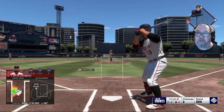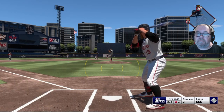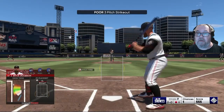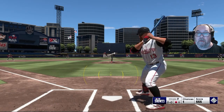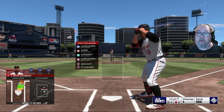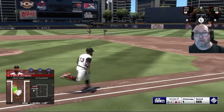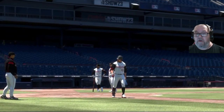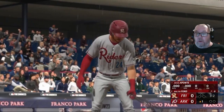And we have an 0-2 count. And I swung. That was on me. And there's 1 out with nobody on. Okay. Did we get anything for that? We do. So we got a silver. And here we are.